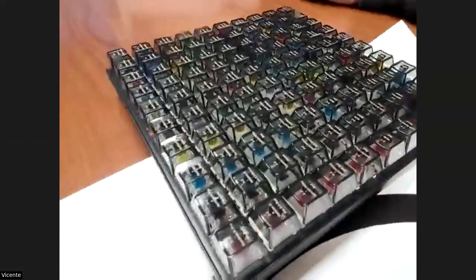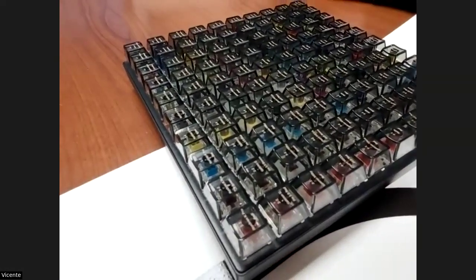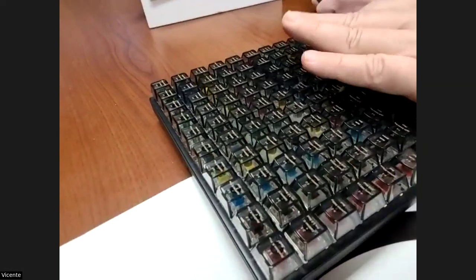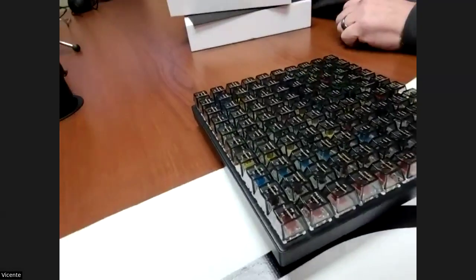Anybody ever considering building themselves a keyboard and wanting to figure out what sort of switches they want, let me know. I'll let you use this thing for a while. Okay. I was thinking of the brown one, because of the noise.